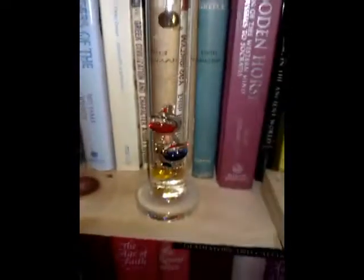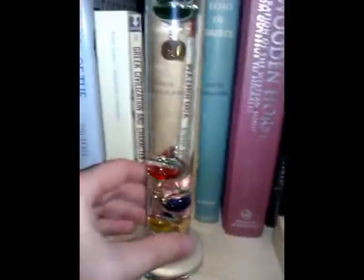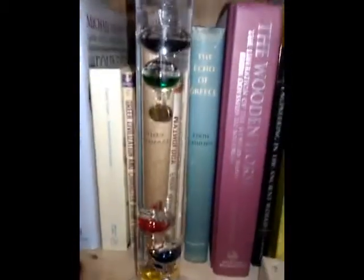Oh, here's something. Here's a bookcase decorator. This actually tells the temperature, and each of those little gold things has a number on it, so it says 24 there, right? And the temperature is the lowest of the highest group. So the temperature right now is between 24 and 23 down there. I'll just take that away.